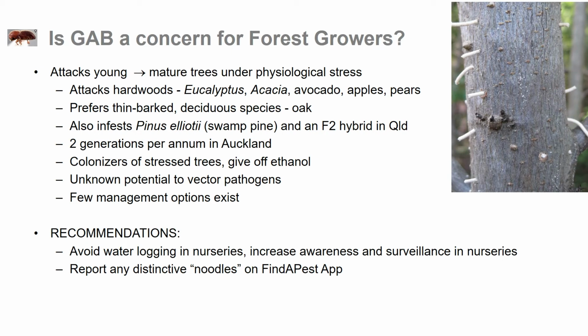We've shown that the beetles are undergoing 2 generations per annum in Auckland, and we know that trees under physiological stress, such as having disturbed roots, having recovered from drought or waterlogging, give off ethanol and are then targeted by the adult female beetle, who bores in and creates a gallery in which she lays her brood. We do not know how effective GAB will be at vectoring pathogens when it emerges and moves from tree to tree. But few management options exist for this pest.